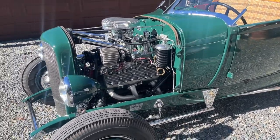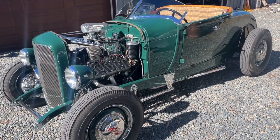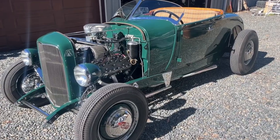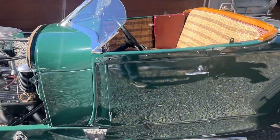It was built by a gentleman by the name of Todd. He was a part of a car club called the Cavaliers down in Long Beach, California. And at one point, Todd mentioned to his club buddies that he wanted to build a Roadster. He'd love to do like a '28, '29 Roadster, had a vision in his head.